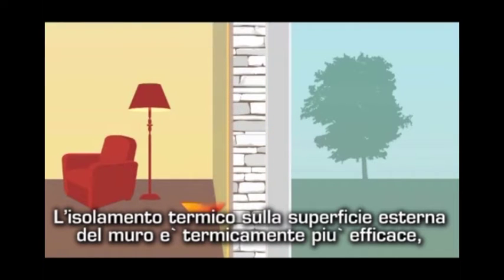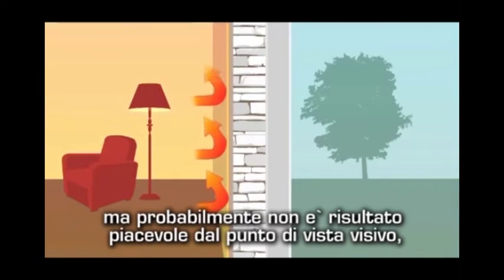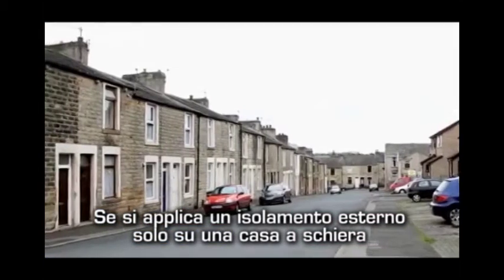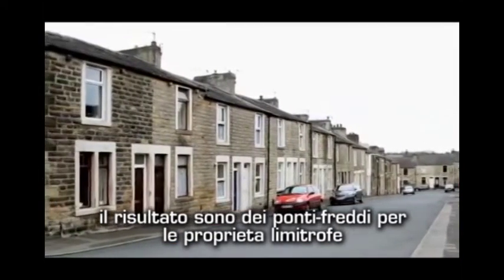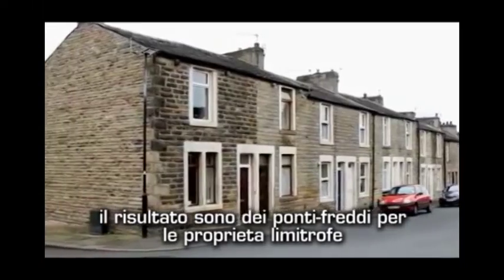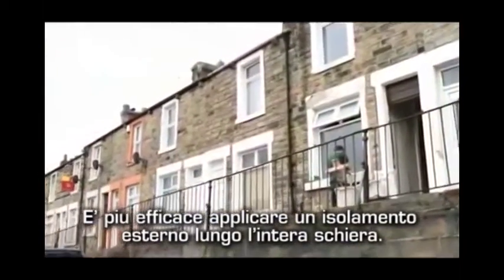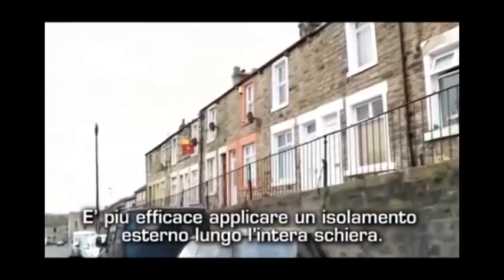Insulation fitted to the outside surface of the wall is more thermally efficient, but this would not have been visually attractive, particularly as this was one house in the middle of a terrace. Also, if you fit external insulation on just one terrace house, you would get cold bridges for the adjoining properties. It's more effective to fit external insulation along a whole terrace.